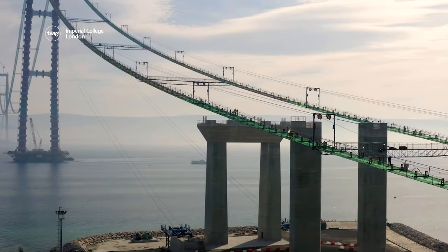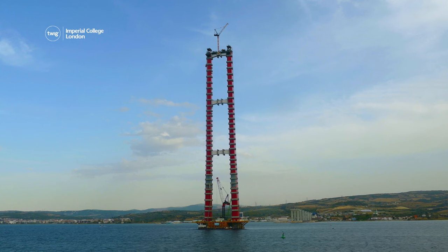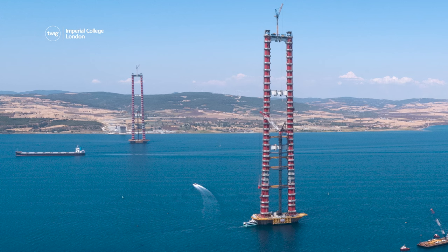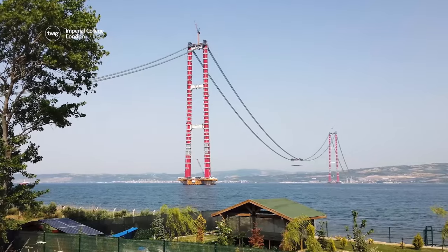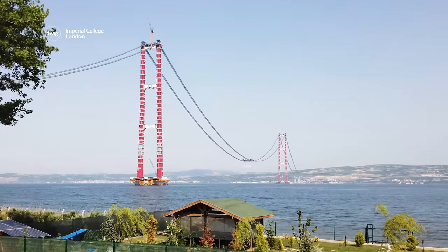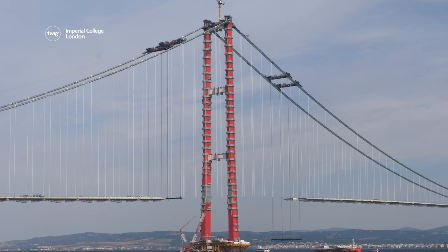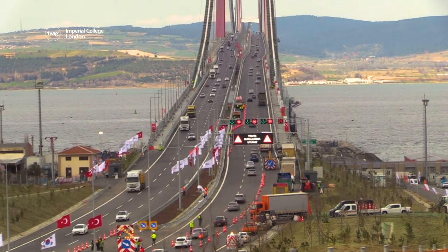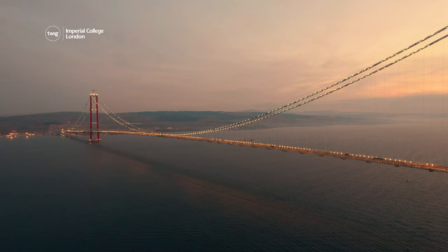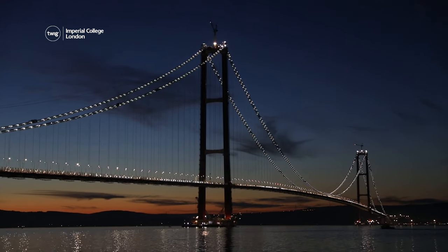Engineers and builders spent 5 years completing the bridge. The construction process involved fixing 2 huge metal towers to the seabed. Steel suspension cables were then connected between the towers. Further cables were then attached to suspend the lower deck, on which 45,000 cars can now drive every day. A marvel of modern engineering that could boost trade and tourism across Turkey.